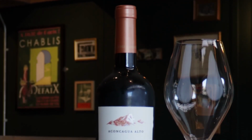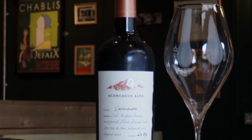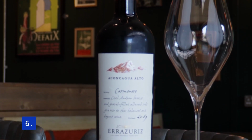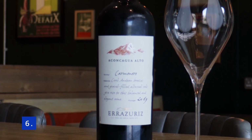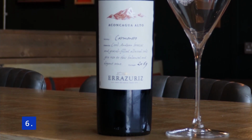Finally, we have a Carmenere from Chile, from Aconcagua Valley, made by Errázuriz, who have been producing wine in Chile since the latter part of the 19th century. Very much one of the forerunners, and these days one of the most significant producers in Chile, with a broad spectrum of wines. But this is very much from the top of their tree. And Carmenere, which I don't need to bore you with for a long time, is mistaken as Merlot in Chile, but is very much its own variety and produces, again, quite dark fruited, spicy styles of red.